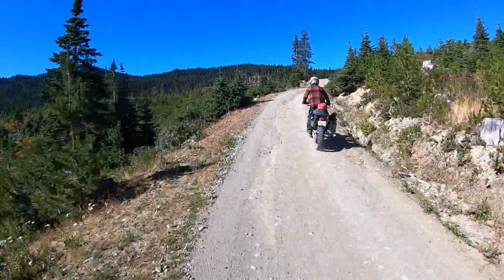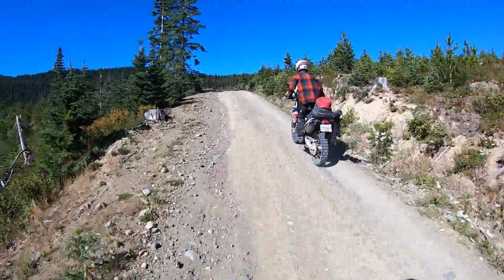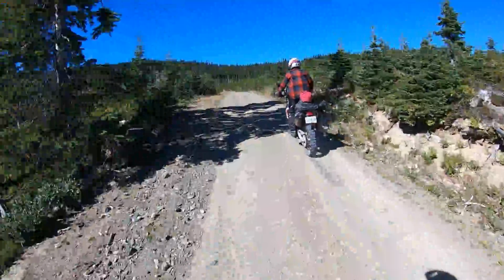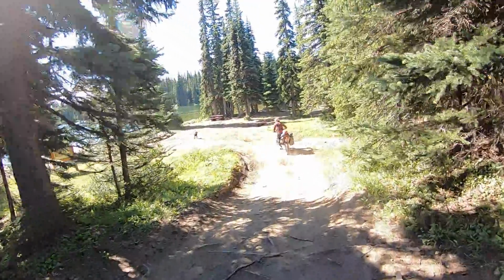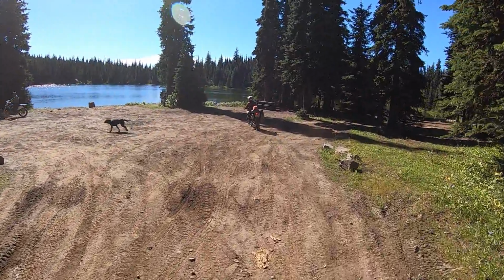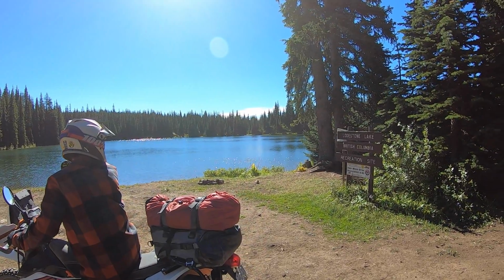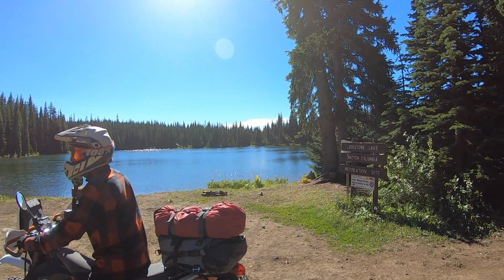So as you get higher and higher up the mountain, the views become quite spectacular. The road's in really good shape. The first feature we come across is called Lillooet Lake. It's pretty beautiful. For anyone that is looking for a place to camp, Lillooet Lake is a great little spot. There's about 3 sites directly to my right, and there's also an outhouse.